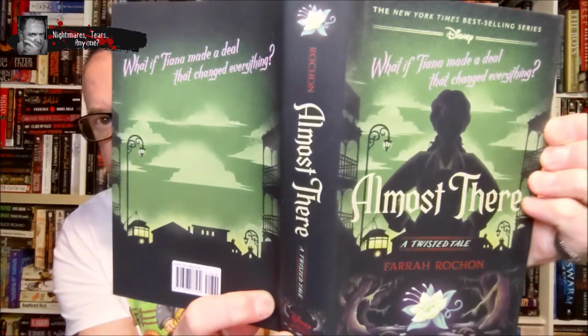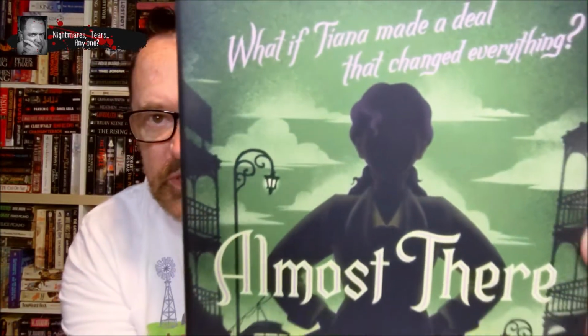So this is number 13 in the Disney's Twisted Tale books. It says, what if Tiana made a deal that changed everything? Now, this is a dark and twisted retelling of The Princess and the Frog. And it says on the inside, these books are so beautiful. They're, hear that?